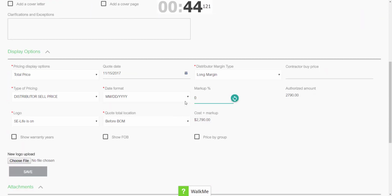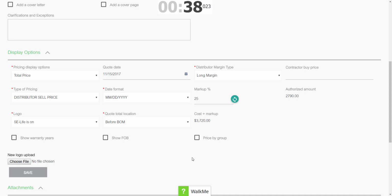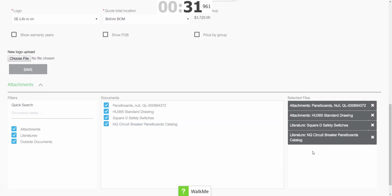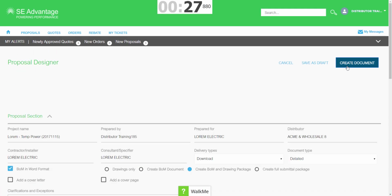We have our pricing markup. What we want to do is say we want to put a 25% markup on the job, and that will be the price to the customer. Again, one job, one price. And I'm going to choose the documents that I want to submit. And so those are all the attachments for the panel and the safety switch, and I'm going to click Create Document. What used to take hours to create a submittal document now only takes a matter of seconds.